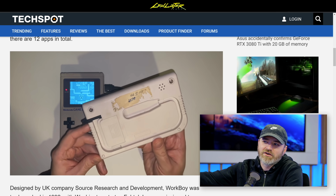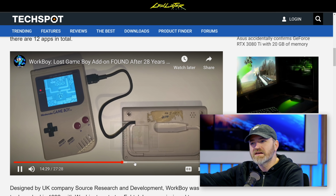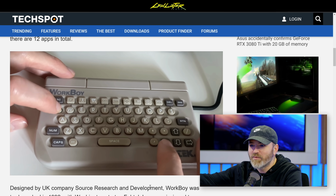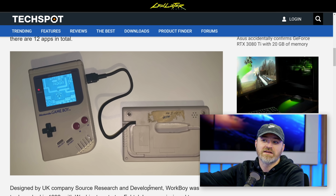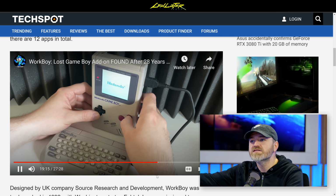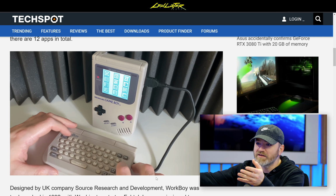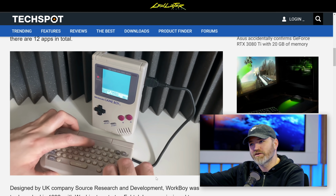So just a cool little story, an alternate universe in which Nintendo beats everyone to the punch and buys the guy's company who made the Work Boy and integrates the keyboard right into the Game Boy. And now you would have had one of the earliest personal computing devices that many people already owned. Game Boy was a brand. It was a big time brand. A lot of those units were out there. I don't know. I've looked at this on the Wikipedia at one point, how many Game Boys actually sold. This is some tremendous number. Yeah. They were way ahead of the curve.